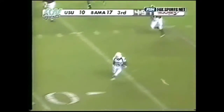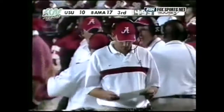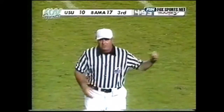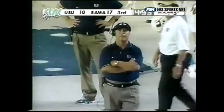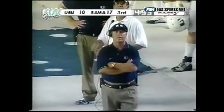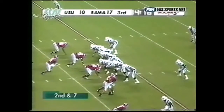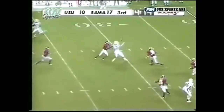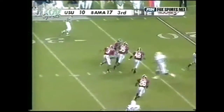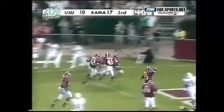Handed off to Pennyman with some room, but a flag comes down. Holding on the offense, number 72. The penalty's in there, so 10 yards from the spot of the foul, remains first down. Second down, call it seven. Cox releases high and intercepted. Picked off by Castile, and he will take it to the end zone.